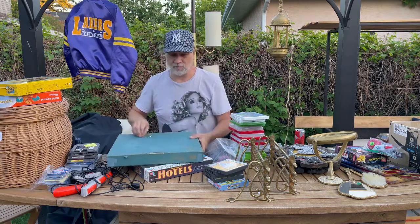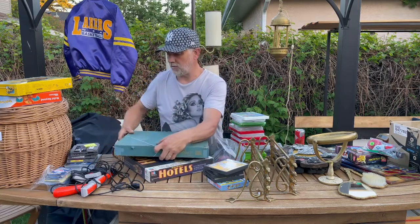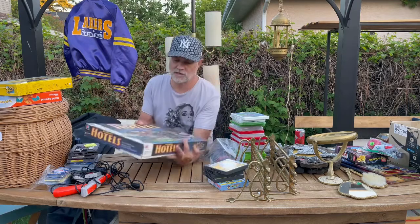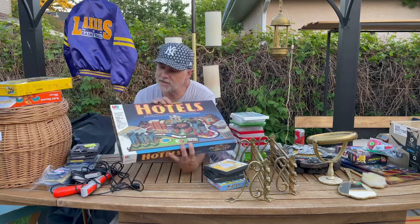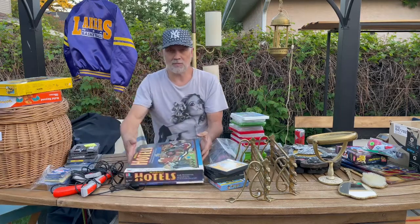I'll have to comp it and see if it's worth substantially more to sell it on eBay or Amazon, but for sure a $20 profit on that. This Milton Bradley hotel game, this is one to watch out for. I've never had this actually in 20 years of going to garage sales. They unfortunately did write $1 in marker on the game, but it's a super cool game. It's a little more rare.